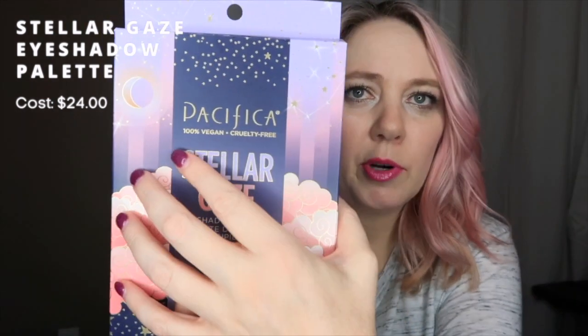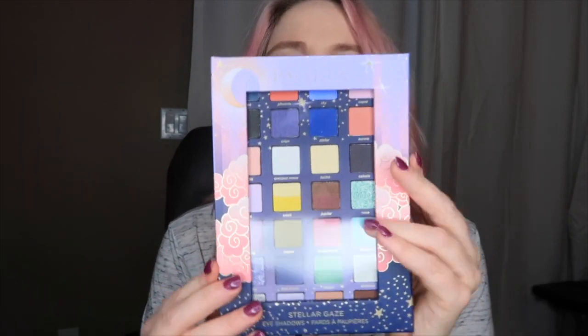But seriously, this paper is so adorable. I'm excited because, like I said, I'm replacing everything, and so far I've only had one eyeshadow palette, and I love it. It's a KVD palette. I wanted another one, so I went with this Pacifica one, and it's the Stellar Gaze eyeshadow palette. And again, 100% vegan, cruelty free, and I'm going to link all of these products below, and it has all the colors listed here and on the back. So let's take it out of the package. I'm really excited. Look how pretty it is.